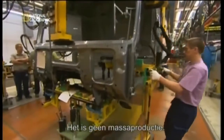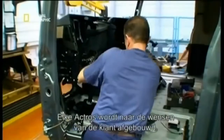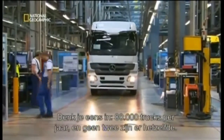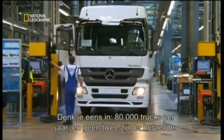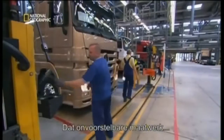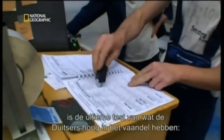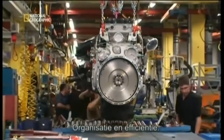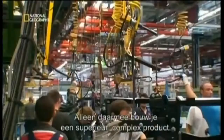None of the trucks are mass-produced. Every single Actros is tailored to the customer's demands. Think about it. 80,000 trucks a year, and no 2 alike. As a result of such mind-boggling customization, this plant becomes the ultimate test of what Germans pride themselves on: organization and efficiency. The keys to building a superior complex product.